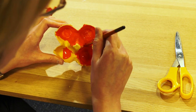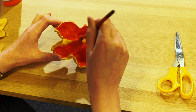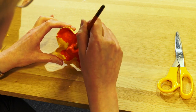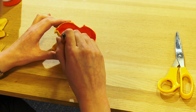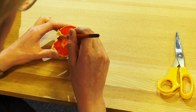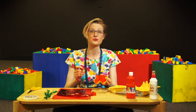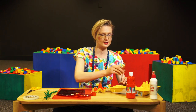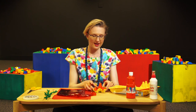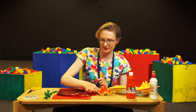All right, nearly done with my painting. I just want to spread the paint all around. I especially want to get the middle section covered in paint. This will show through at the end. When I'm finished with my paintbrush, I'm going to put it somewhere safe so I don't get paint on my table, my clothes. And here we go, here's the first step.